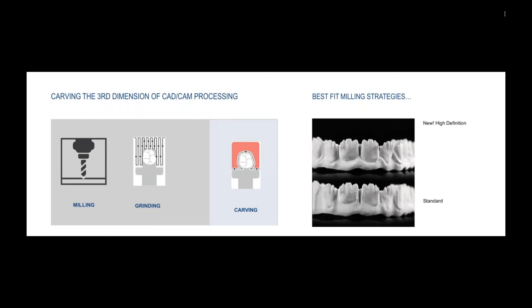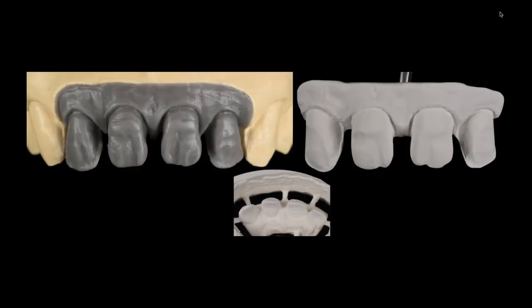Where it really becomes important to me is that little definition that's going to give me the differential in what I'm looking for, that kind of high definition. And I think I really find that works better in the semi-closed system. So what I mean by that is a system where the scanner and the milling are one part of the unit, rather than having two different components with a middle interpreter in between. I find that we get a little bit more detail out of these.